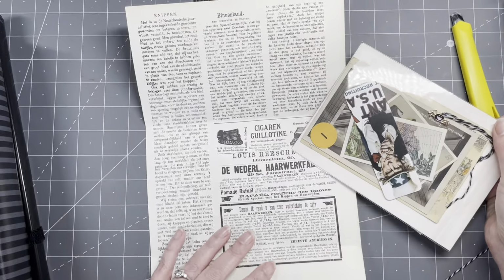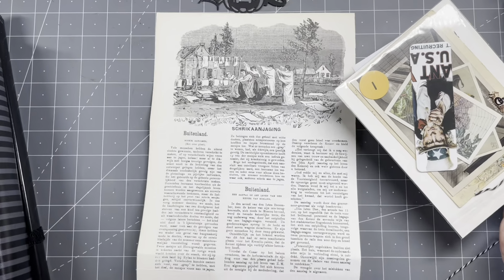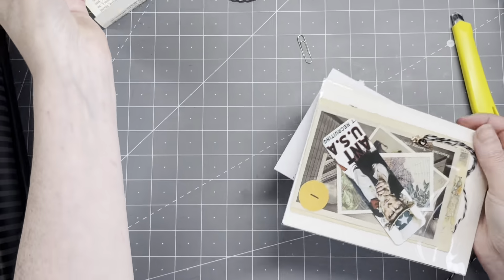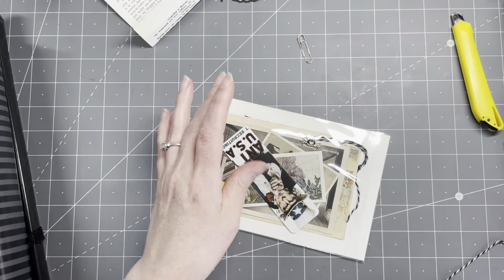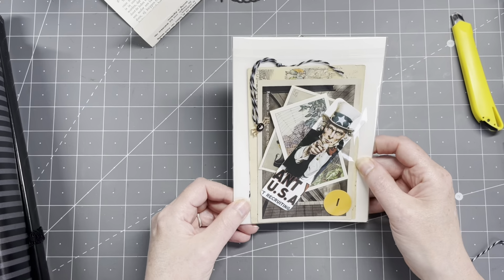This is probably from a book from Leonard de Vries. One of my favorite... well, it's not even an author. But it looks like it. This is a lovely letter that I'm going to read by myself. And then this is probably a lovely little gift.